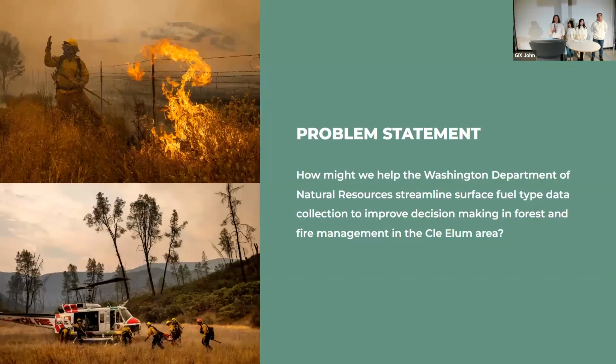Our problem statement is, how might we help the Washington Department of Natural Resources streamline surface fuel type data collection to improve decision-making in forest and fire management in the Cle Elum area?